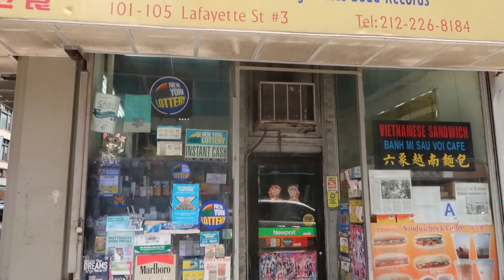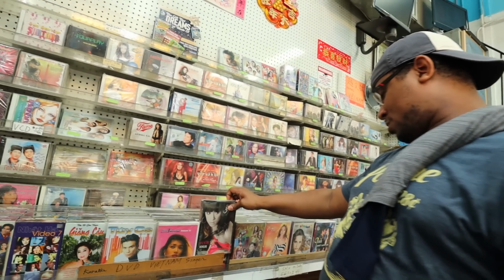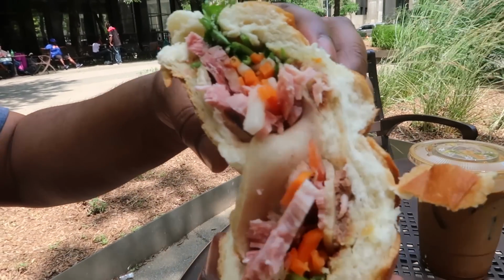While from the outside it looks like a Vietnamese CD shop, inside are some of the best banh mi sandwiches in all of New York. I had to include at least one non-Chinese food option in this video, and this was an easy pick. While you can also browse the latest Vietnamese DVDs and CD collections, I think you came here for the banh mi. Head for a nearby park and unwrap this Vietnamese staple food.